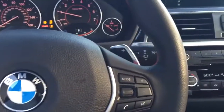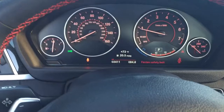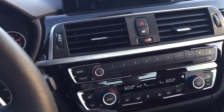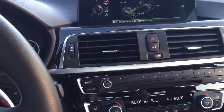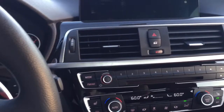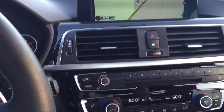Again, the same sport seating. All the other features being the same. They all come with satellite radio also. This one only has 3,400 miles. Automatic headlamps. Let me get to the mapping. As you notice, it said we had a low tire pressure, so we have TPC for tire pressure monitoring. And you can stream your music also on all three of these cars.